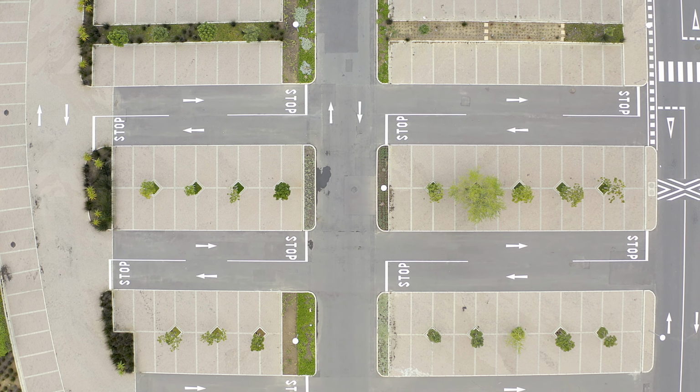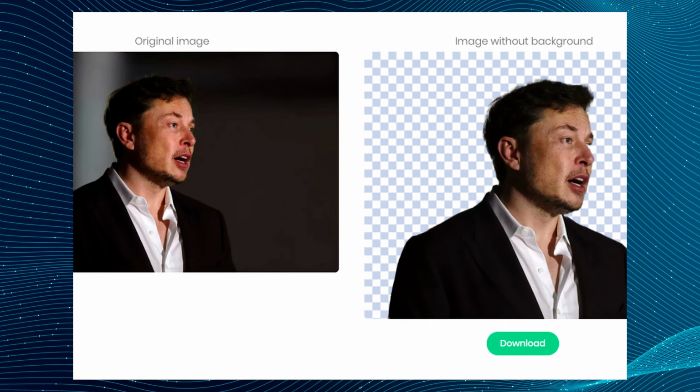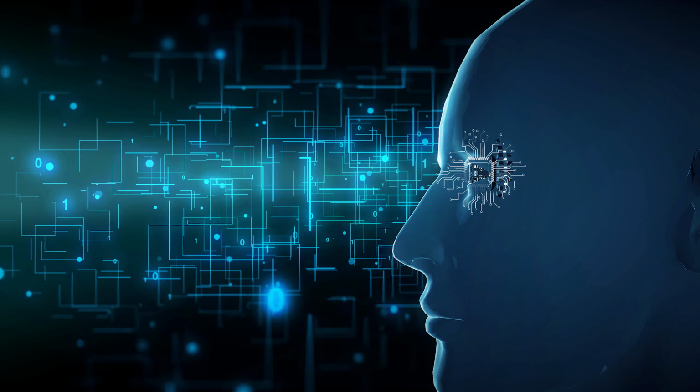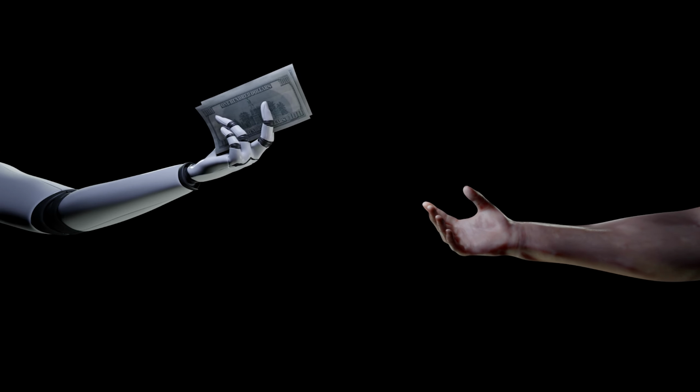Some ideas for you are models that can detect parking spaces in a parking lot or remove backgrounds with one simple click. There are a lot of problems that can be solved with AI, and you can use ChatGPT to help you solve them. Use AI to create AI which makes money.